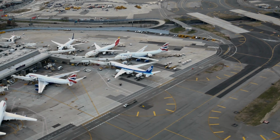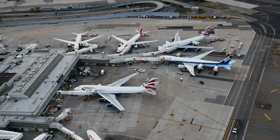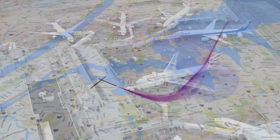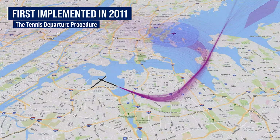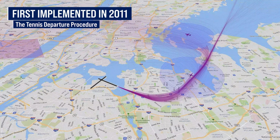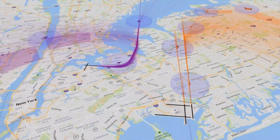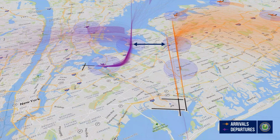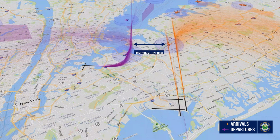Just like a parking lot, airports eventually fill up, so ground delay programs can only manage aircraft volume up to a certain point. In response to these operational demands, the TNNIS departure procedure was first implemented in 2011 for aircraft departing from LaGuardia. Often called the TNNIS Climb, this procedure allows aircraft departing on runway 13 to turn north while maintaining the safe separation of LaGuardia departures from JFK arrivals. This process of separation is referred to as deconfliction.